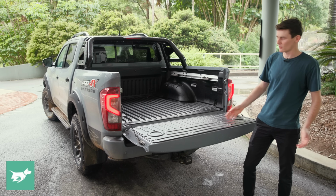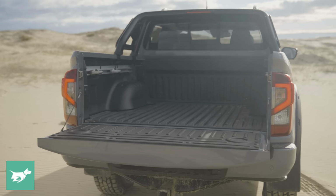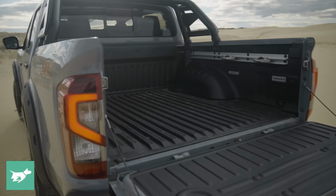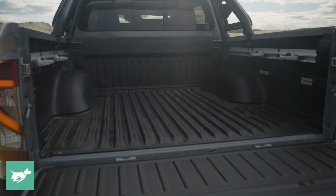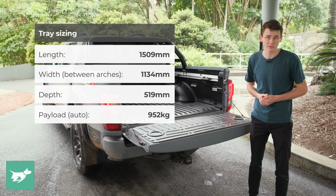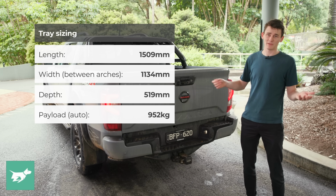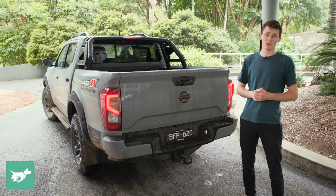We drop down that tailgate, and we've got a plastic bed liner in here as well. It's quite nicely finished, 4 tie-down points, and this modular racking system that you can attach accessories to from Nissan themselves. I'll flash the dimensions of the tray up over the screen, but it's a ute tray, and it does the job, and now it's got more payload, so that's pretty much all we need to know.